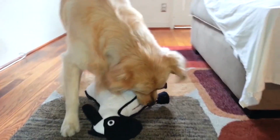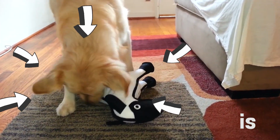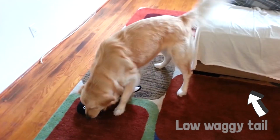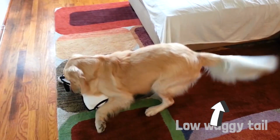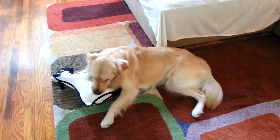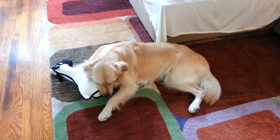So look at how his behavior is different now. He's pawing the toy, he's marking it with saliva. His whole body is very forward on that toy. He does not want the humans to get to it, really. Look, he's putting his butt in the way. That's beautiful. Shaking it, having it. It's a low waggy tail here. There's a bow here almost, which we'll talk about in another movie. Freeze, freeze, freeze. You can see those mini freezes one after the other.